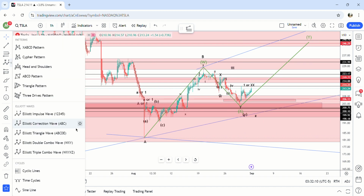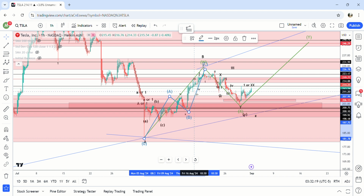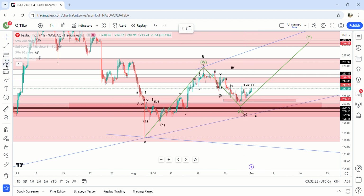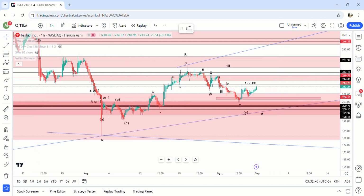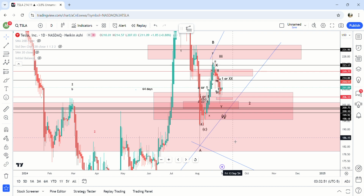So that means that this was, well, this is WXY as well, because these are both ABC moves, according to what I see. And then this was WXY as well. So this move right here is more than likely going to end up being WXY or ABC. So you can have a WXY within a W or a Y wave, maybe even an X wave as well. Gets kind of confusing, but these corrective moves have a lot of different possibilities. But again, everything is looking towards 245.